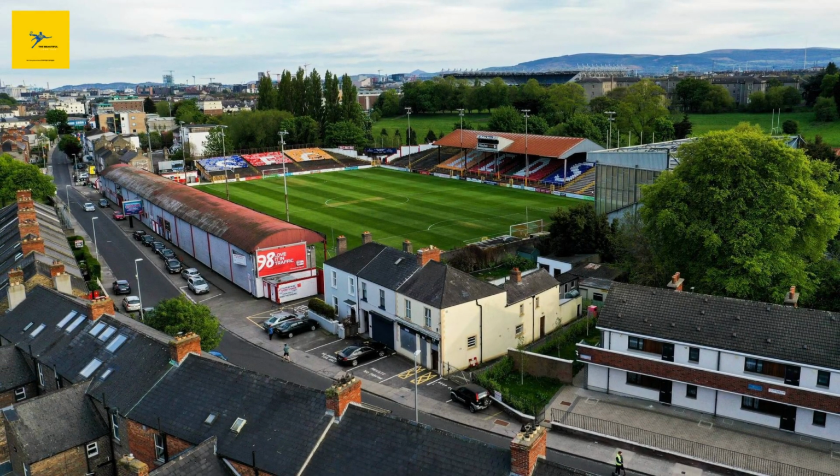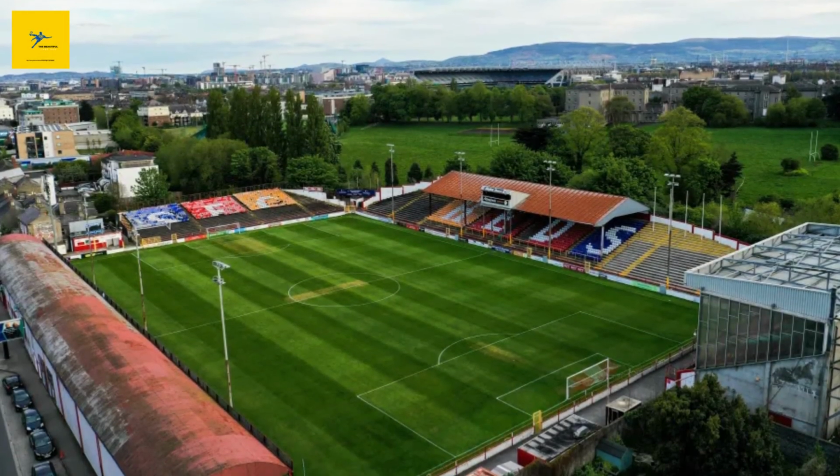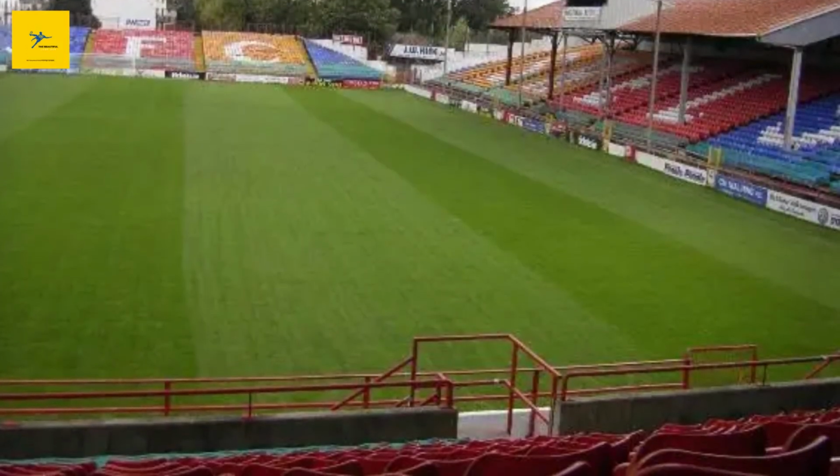That patchwork gives Tolka a lived-in, slightly rickety charm. It's seen cup finals, European qualifiers, and youth internationals. It's also hosted other sports from rugby league to underage European tournaments.